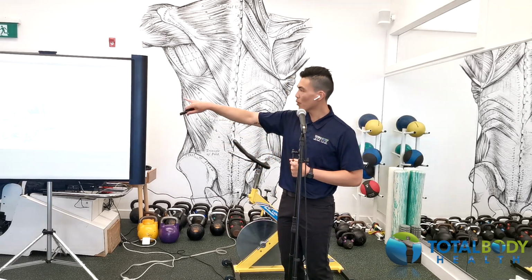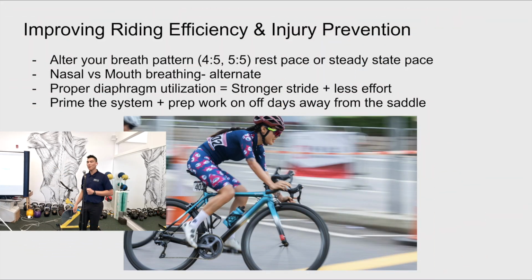I'll touch again on the proper utilization of your diaphragm. If your diaphragm is strong and stable, you have a strong stride. Stronger stride, generating more power with less effort, which then leads to improved cycling efficiency. And finally, prime the system and prep work on your off days away from the saddle.